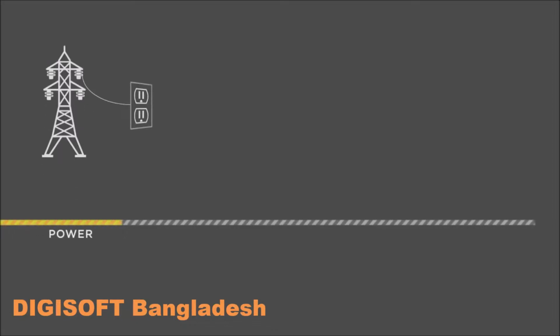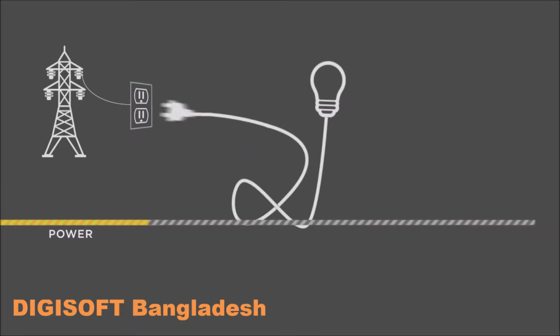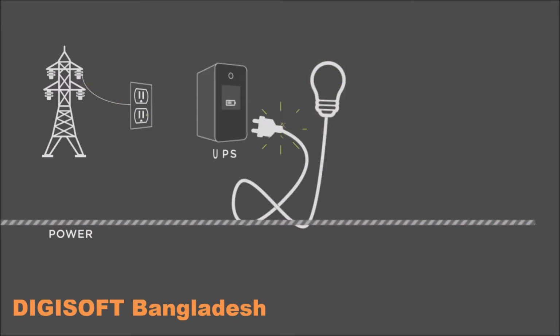Utility power provides energy to run electrical equipment of all kinds. One of the simplest electric devices is a light bulb, like this one. When utility power stops for any reason, the light goes off. An uninterruptible power supply, usually called a UPS, provides backup power when utility power fails or is switched off.